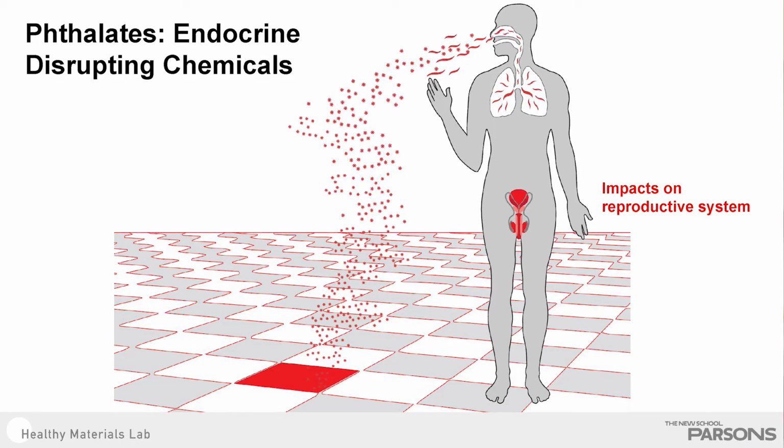So to demonstrate that there are a variety of routes of exposures, take a chemical like phthalates. Phthalates are an endocrine disrupting chemical. That means that they can impact the hormonal system in the body. They're known to have a range of health effects, most important of which is impacts on the male reproductive system.